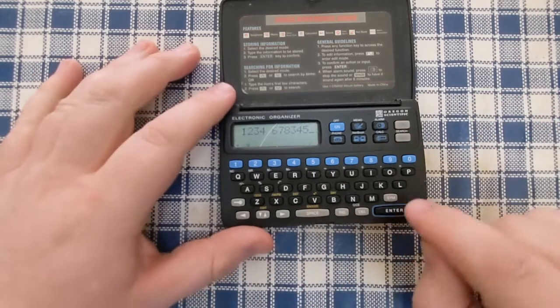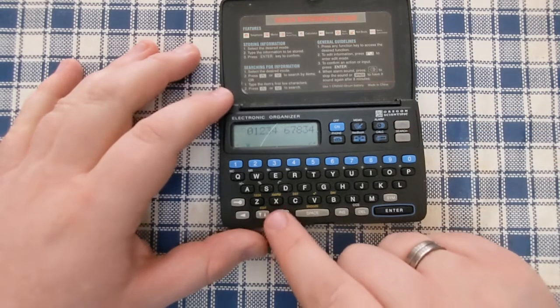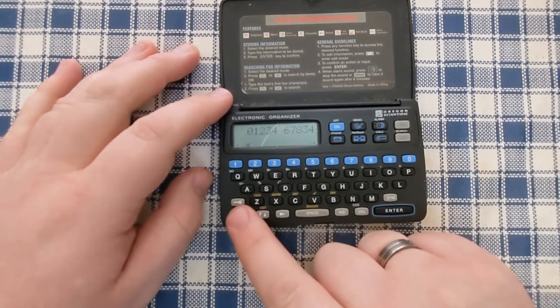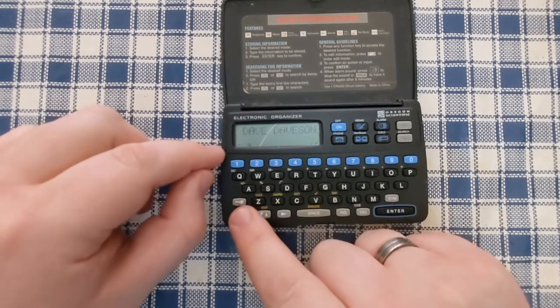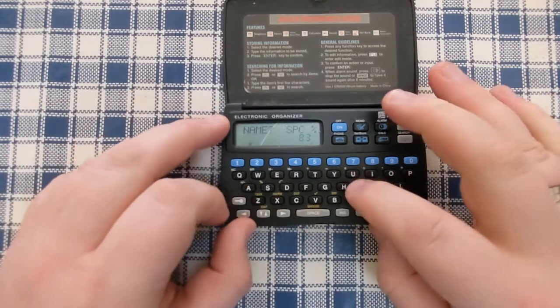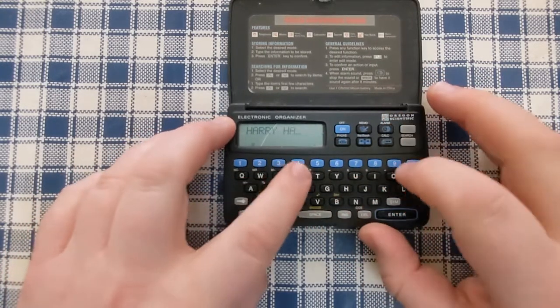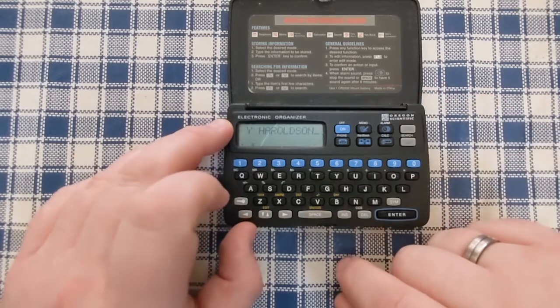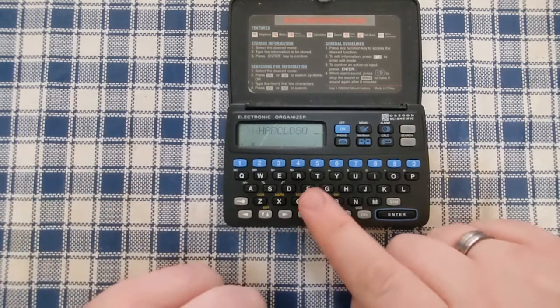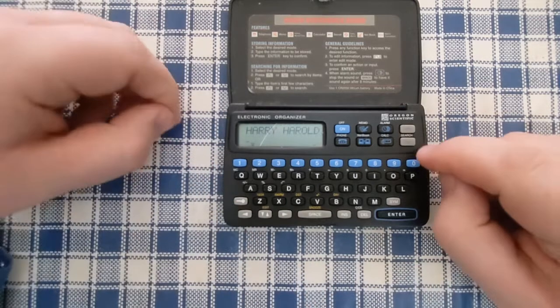Let's say that was his number, and it would store it. The problem is when you come to it, you have to scroll it along to look at it. And in this case, we've got to scroll it along twice. So what we'll do instead, go back to phone, is let's say we put in Harry Haroldson. Now rather than just saving it directly after it here, we press this button here, and we can store it on this second line.